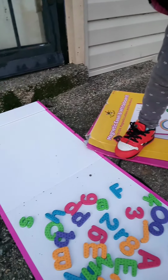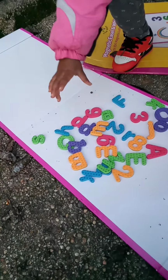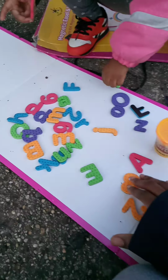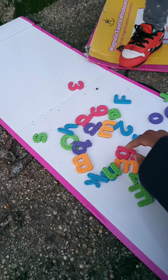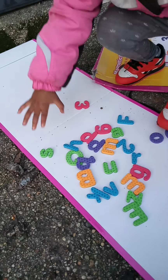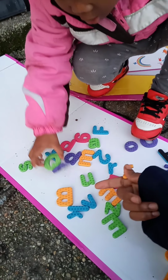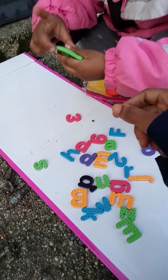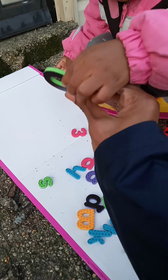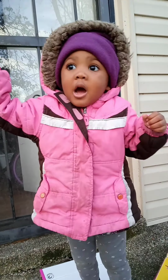Cakes, come here. We're going to put all the numbers over here. We're going to start with the letters. Cakes, sit on down. What's this? Say Q. Q. Yeah, this is the letter Q. Q for queen. It's Bunny. You're my queen.